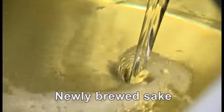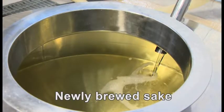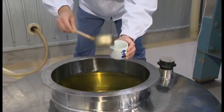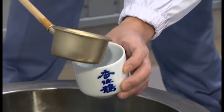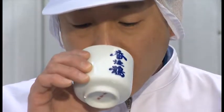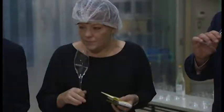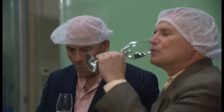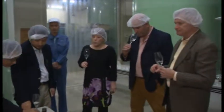60 days after the milled rice was washed, and 26 days from the start of moromi preparation, a rich-tasting, silky smooth sake is born, with a fragrant bouquet and a complex palate, the irresistible appeal of Kimoto sake. With growing interest in health and authenticity, Kimoto sake is gaining a following both in Japan and overseas.